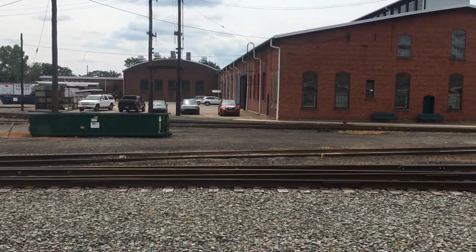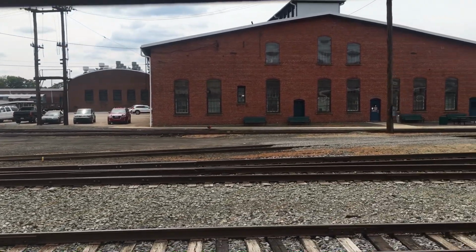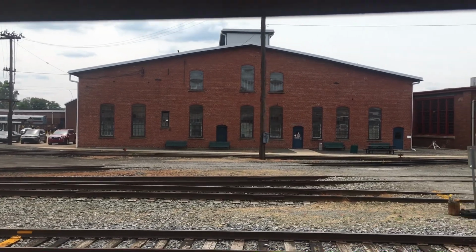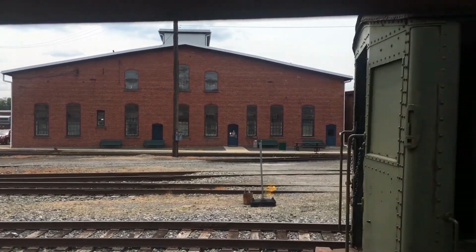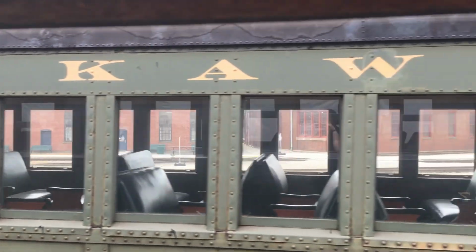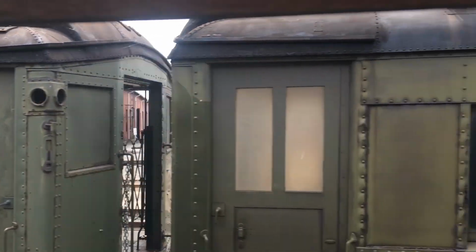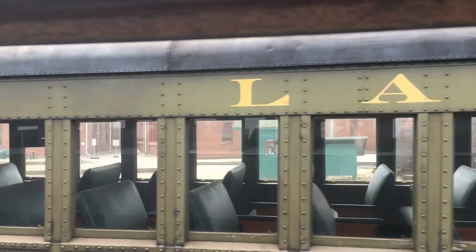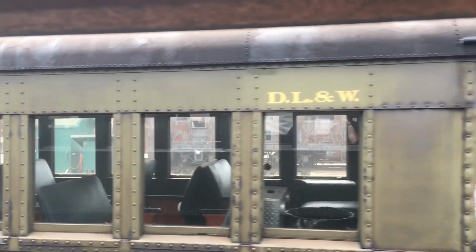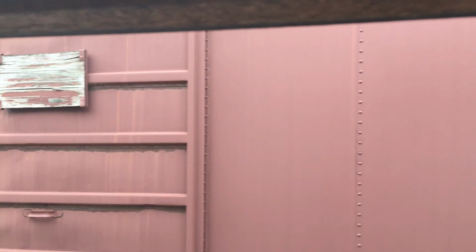So, looking to the right currently, we are going past our locomotive shop. That is the oldest building on the property here. It was constructed in 1865, right at the end of the Civil War, and was capable of doing complete down-to-the-frame rebuilds of steam locomotives of that era. At the turn of the century, steam engines got too big for that shop, so they had to construct a new heavy erecting shop, but it was still used as a machine shop, and it is still used as such today.